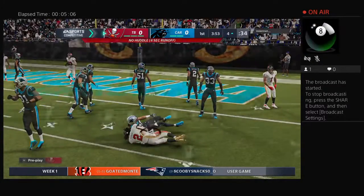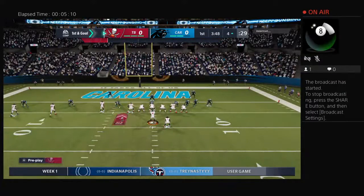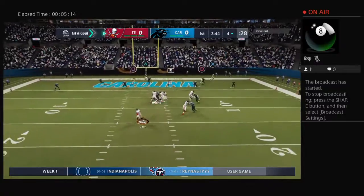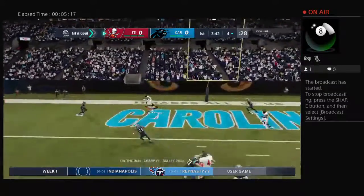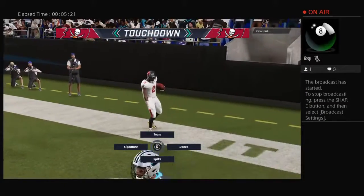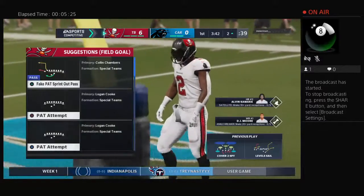And the Buccaneers are going to have 1st and goal as they try to finish off this drive with 6 points. Give them a gain of 4, able to convert, and that sets up 1st and goal now. Buying time to his left. And he hauls it in for the Buccaneer touchdown. Alvin Kamara there to make the grab.